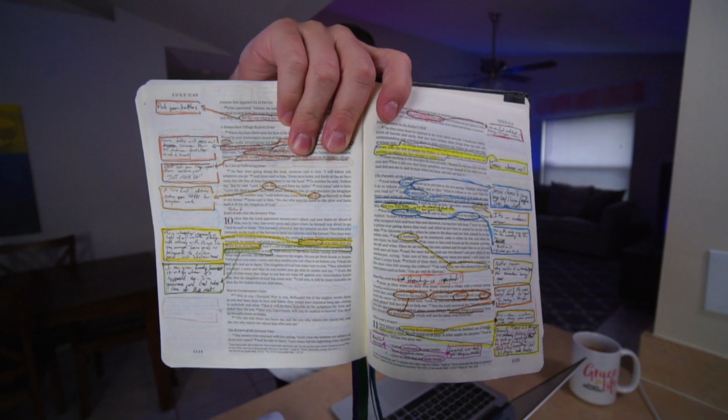That is what my Bible looks like. This is great in the moment. I love to write in my Bible. I love a physical Bible. And honestly, I think people come to something like Logos and they say, well, I don't want to do that because I like a physical Bible. Well, they're not in competition. They're very much partners in crime. So what I like to do is take these notes and digitize them in Logos Bible software.